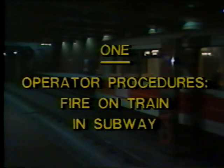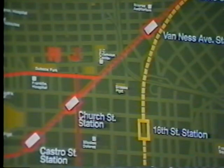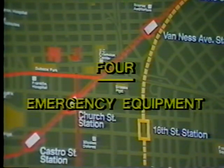After watching the 4 parts of this videotape, you will be able to explain what to do if there is a fire on your train while in a subway, what to do if you have to evacuate passengers, what to do if you are operating an LRV that is near the scene of an emergency, what kind of emergency equipment is available and where it is located.